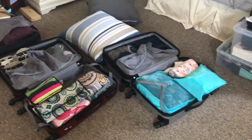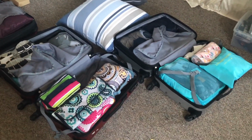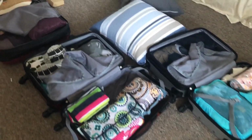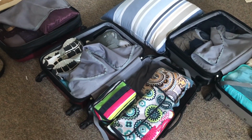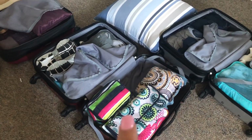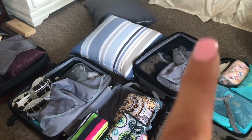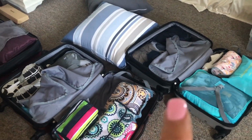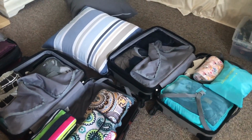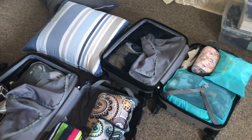So I am just about done with the packing. I have ended up adding an extra suitcase, which I said I was going to. And I still have to add my running shoes in here and my husband's toiletry bag, and then my son's flip-flops, and he needs to pack his toiletry bag, but he's at work. And he didn't put out his bathing suit and his pajamas.